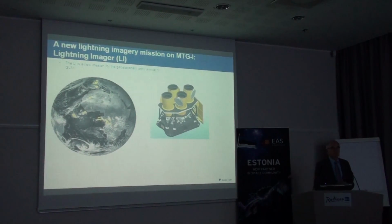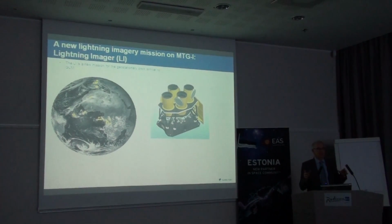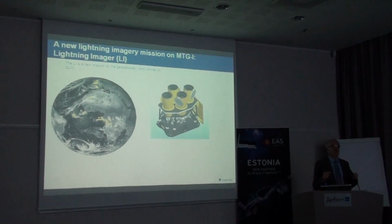So and then we have one instrument which is very new. Everybody's very excited for that. It's a lightning imager, so it looks at lightning strokes on top of the clouds. So what is really happening, if you have a thunderstorm, before you have hits of lightning to the ground, you have intercloud lightning, which you don't see from the ground. And the intercloud lightning, lightning between the clouds, happens usually roughly 10 minutes before you have lightning hits to the ground. So you can increase your warning time, which is quite important.